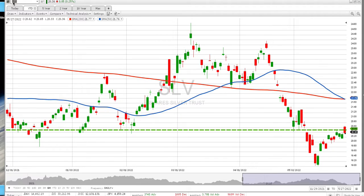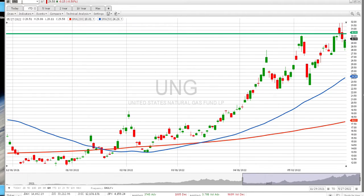Silver, this is coming off the bottom. Silver is really weak, but it made a nice move here, getting above all this congestion consolidation. So it was a real nice move. UNG is natural gas. We got stopped out of this one for a gain. You're going to see why. So we made a nice gain. We made $1,300 on this little move here. And it's a really wild one.